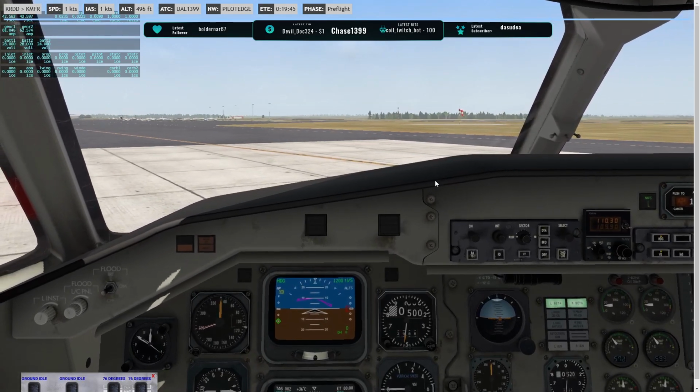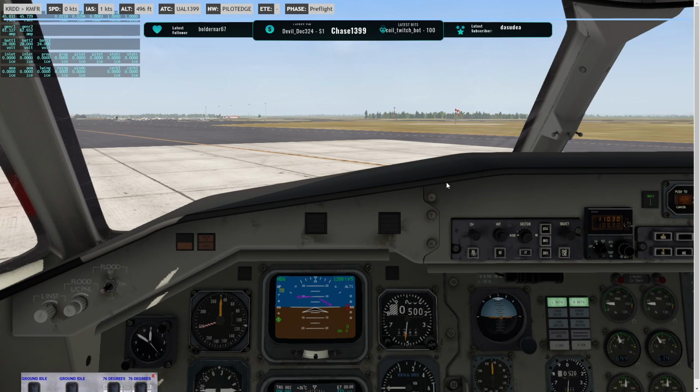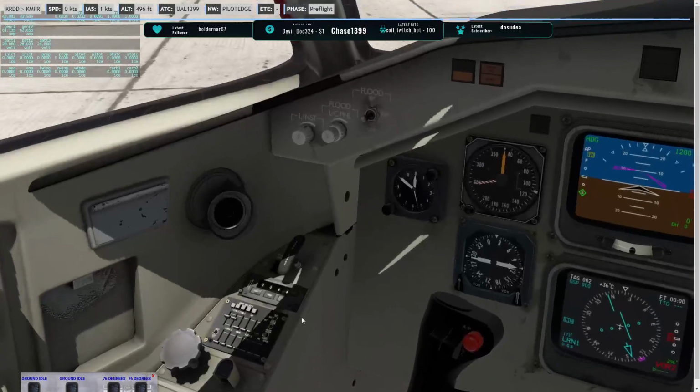Tower, if you can still hear us, 5 Charlie Julia, just at CTD. We'll be exiting out and trying again. 5 Charlie Julia, roger.